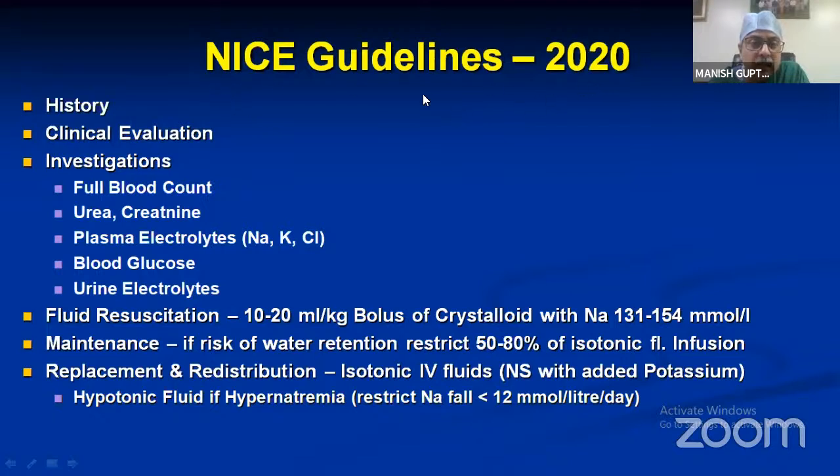Then NICE guidelines were introduced in 2015 and later on revised in 2020. They stressed on history, clinical evaluation, and also investigations. In particular, plasma electrolytes should be monitored in every patient on a daily basis who is receiving IV fluids of any kind. And fluid resuscitation should be given in boluses of 10 to 20 ml per kg of crystalloid solution with sodium in the range of 131 to 154 millimoles per liter. That makes it restricted to only Plasma-Lyte and normal saline.